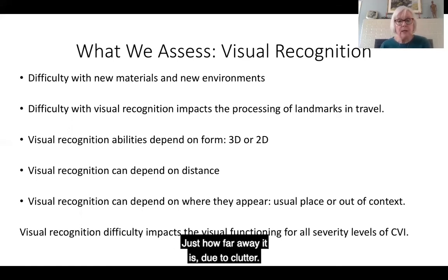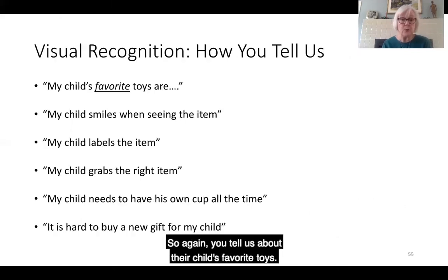Visual recognition can be very dependent on distance, just how far away it is, due to clutter, or whether it appears where it's supposed to appear in the usual place, or is it out of context. And these recognition abilities are really the core of CVI at all severity levels.